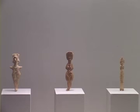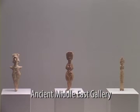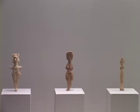On the left, you see three objects that show a long-standing Mesopotamian tradition of the way that goddesses are represented. And this is figures that show them as frontal, nude, often with their hands on their breasts. There's no concern here about nudity. There's no idea of prudishness, no need to cover anything up. This is a very frank depiction of a goddess figure.